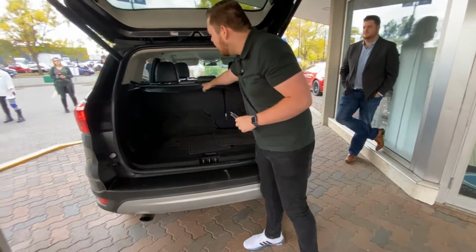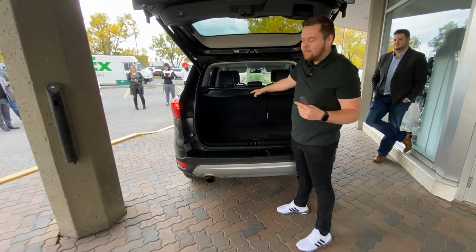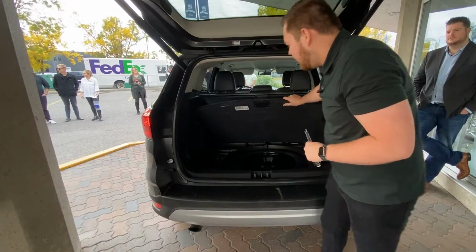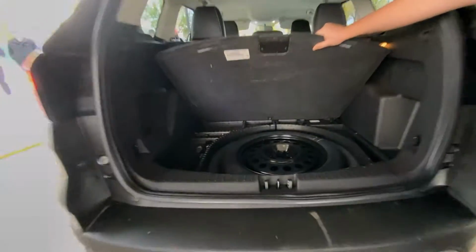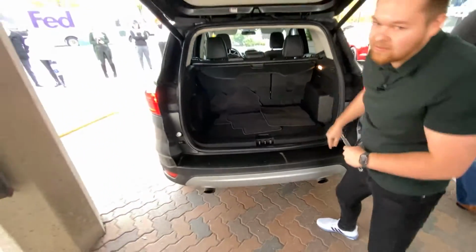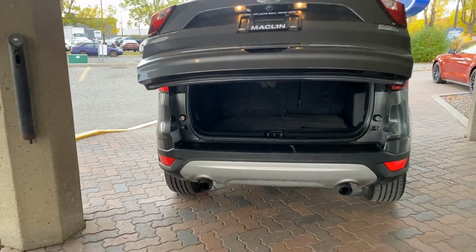Now, you're probably wondering, Brad, there's a big back window here, they're gonna steal all my stuff. But we got you covered with this Ford certified accessory for your cargo cover, so that way no one can steal anything in the back of your vehicle, so it stays nice and secure. And underneath, you do have your spare tire as well. So a little bit of extra storage under here, and if you're ever in need of a spare, you're gonna be taken care of. And now, click of a button, the tailgate drives nice and easily.